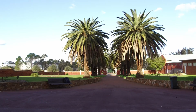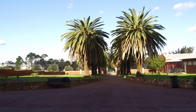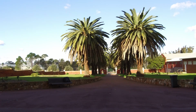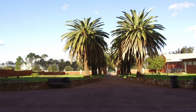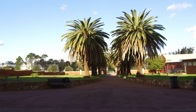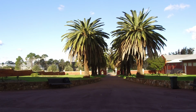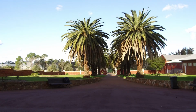We're looking down the avenue which leads up to St Gertrude's College. So what do we see here? We see lines of palm trees that would have originally come from the Middle East, ancient Egypt, Sumeria, Babylonia. Once again, you can see now immediately that these palm trees are symbols of the male masculinity.